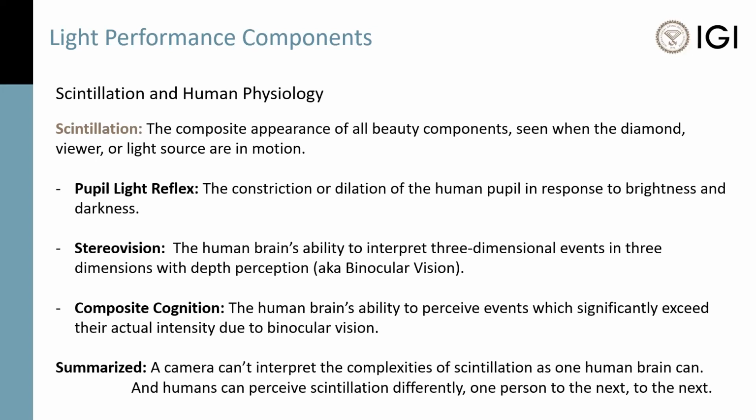In terms of stereo vision, we have the human brain's ability to interpret three-dimensional events in three dimensions, depth perception. So a pirate with an eye patch will see scintillation quite differently than the first mate who has depth perception. And then composite cognition, which is really cool. This is the human brain's ability to perceive events which significantly exceed their actual intensity due to the fact that we have two eyes. For example, when our eyes detect two brightness or fire events in a diamond simultaneously, we combine them into one, compounding their intensity in a uniquely human way.